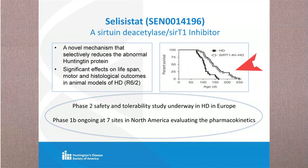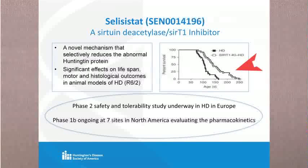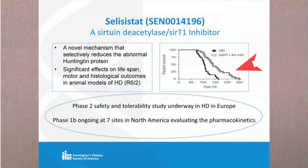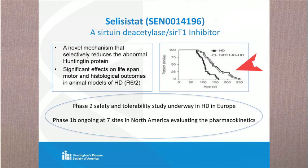In mouse models, on the graph on the right is a Kaplan-Meier survival curve in individuals treated with this SIRT1 inhibitor, and you can see a prolongation of life of about 100 days in mouse years. There's a significant effect on lifespan in these models, motor outcomes, as well as histological outcomes with reduction in Huntingtin deposition in the brain.